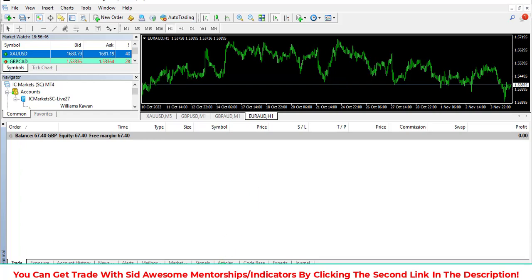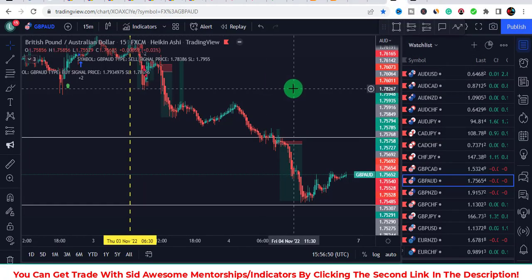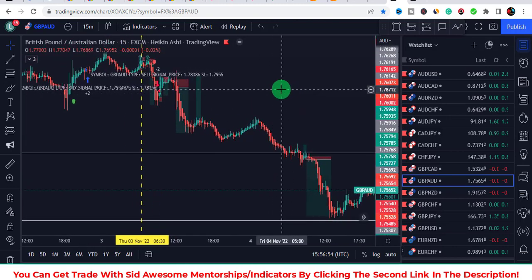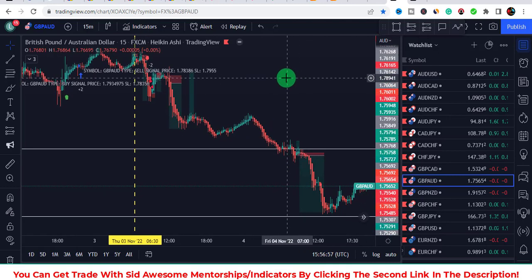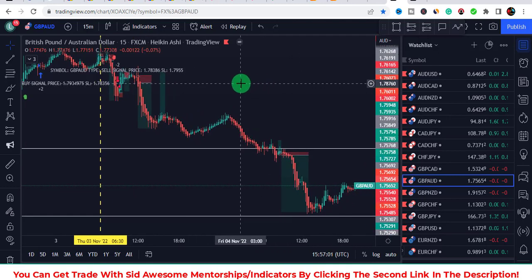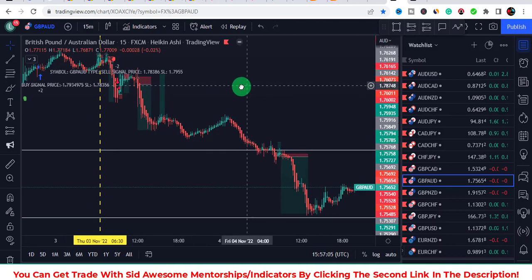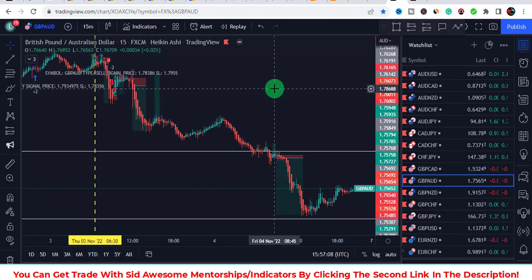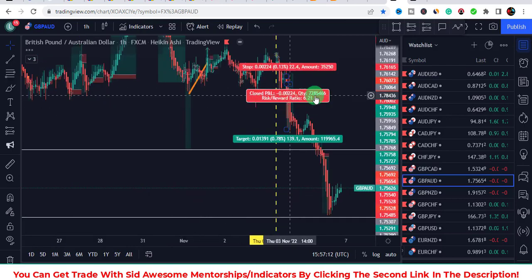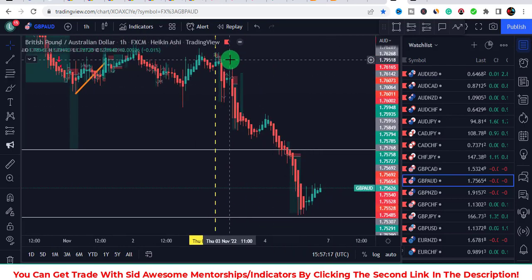So if I go to TradingView to see how I trade, obviously, you may know, guys, one of my main confluences is the Gold Beautiful Rain indicator. Being version 2, it still comes with a lot of, not bugs, but it gives you a lot of false signals as well. But what I do is I check, let's say, the 1 hour, what my 1 hour says for the day. My 1 hour is clearly a downtrend.